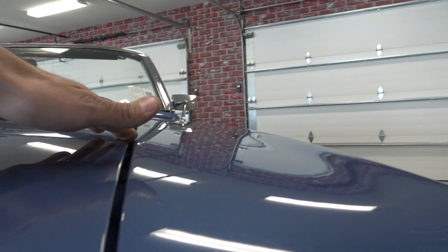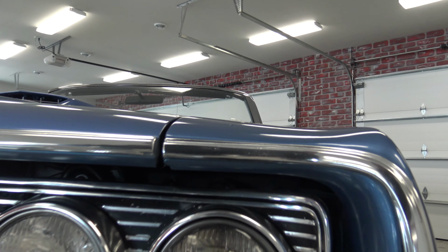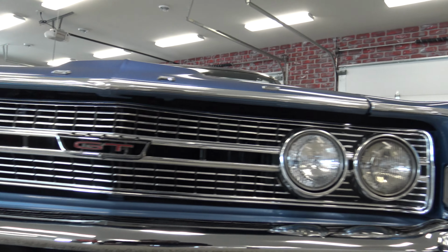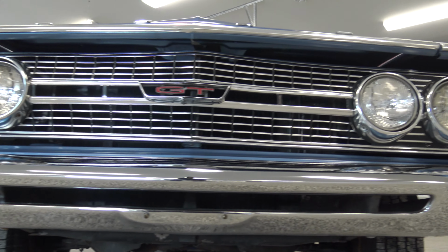As far as our gap here from front to back, it's just absolutely beautiful there. I love the GT grille. The front bumper's chrome is excellent.